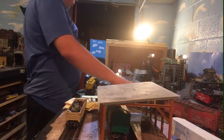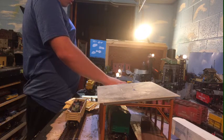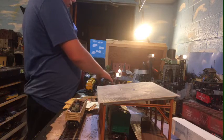Yeah, I'm going to try to do this whenever I feel like it. We'll do some work on the layout, we'll operate, do a little bit of everything.